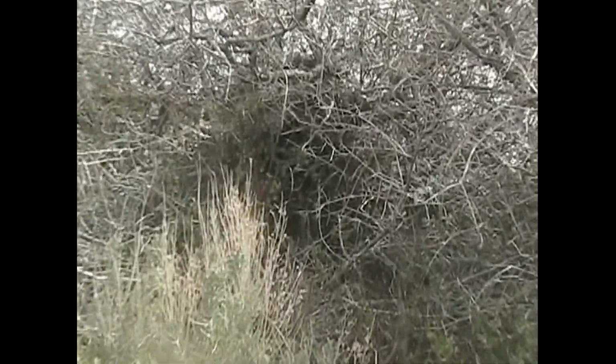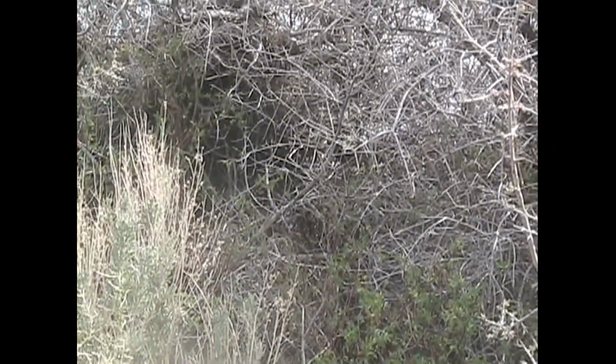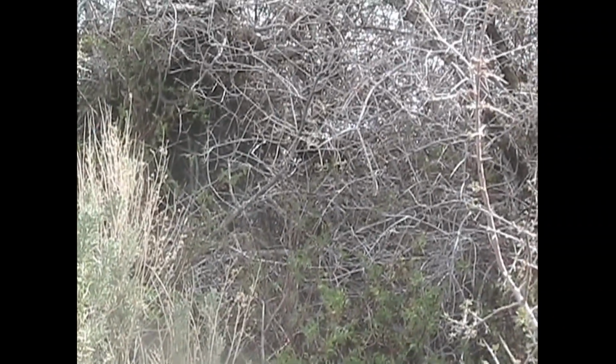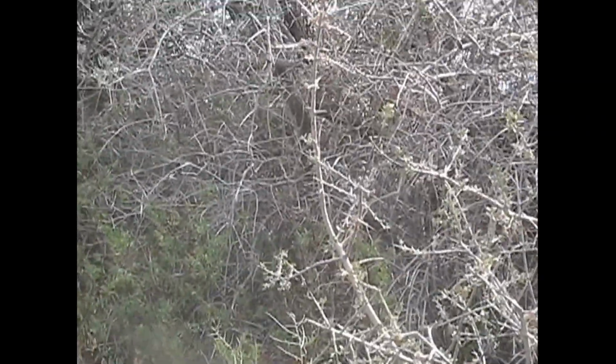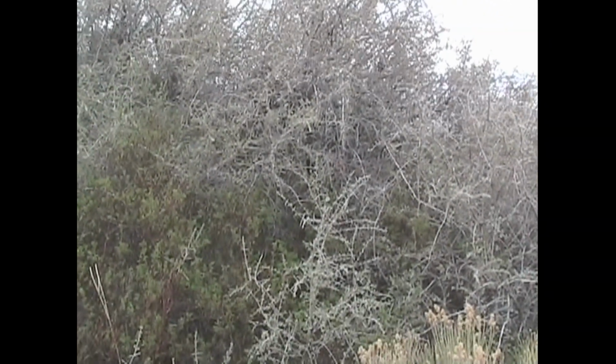Right in the tree is some kind of a big bird's nest, but I haven't seen any birds around, and I don't know what it is. Part of it's caved off. It looks like they've been rebuilding it every year. Another nest in that tree, and another alongside it.